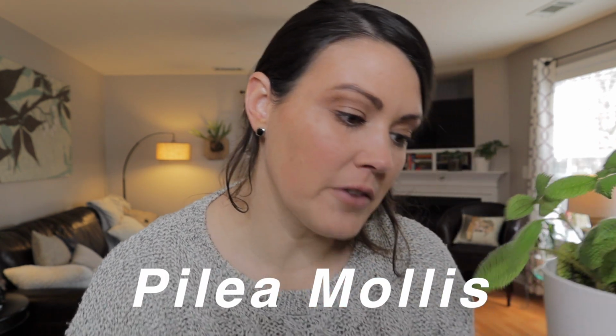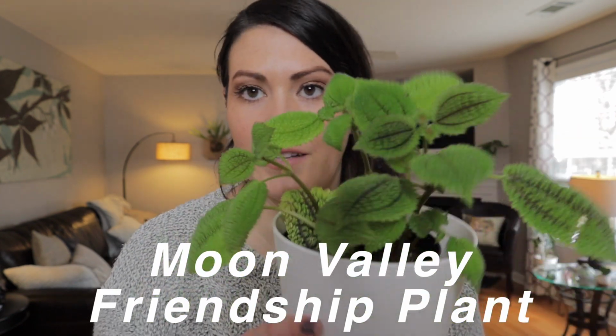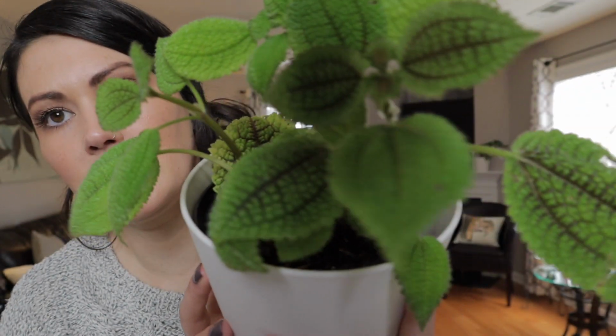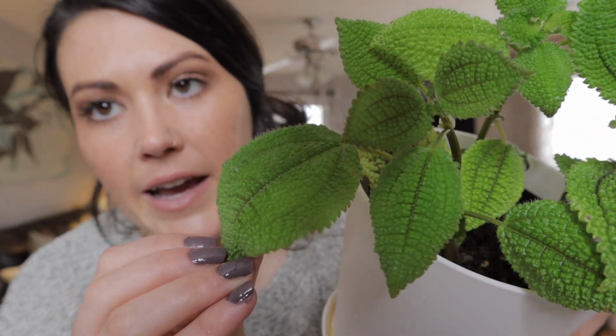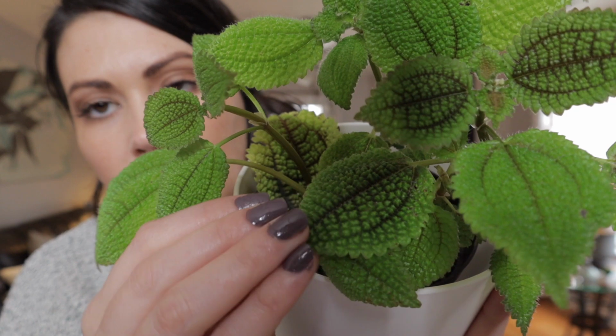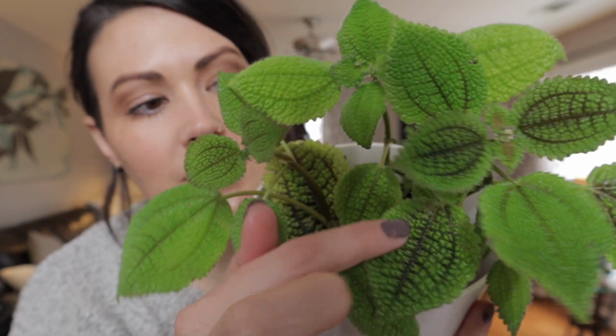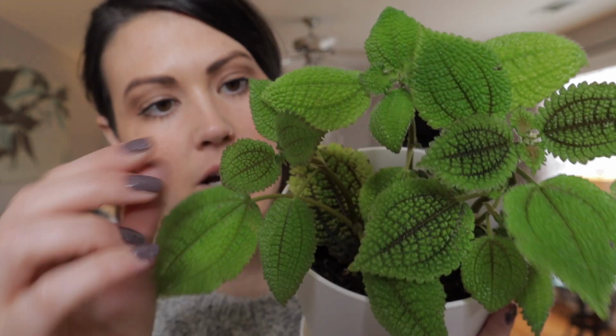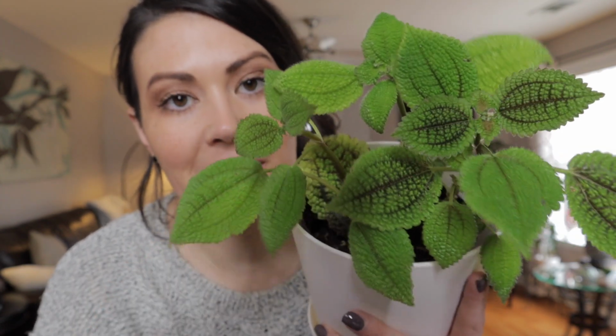So the first plant that I'm really excited to share with you guys is called a Pilea Mollis, and it's from Vietnam, and it's also called a Moon Valley friendship plant. I don't know why I never really hear about this plant because it's one of my favorites. It's so easy to care for, and the leaves are really cool looking. They are really textured, and they have little kind of craters on it, and they're an interesting color. And the reason it's called a Moon Valley plant is because the leaves look like valleys on the surface of the moon. And it's also called a friendship plant because it pops out lots of little babies all the time, and they're easy to propagate. So it's a plant that's nice to give to your friends as gifts.